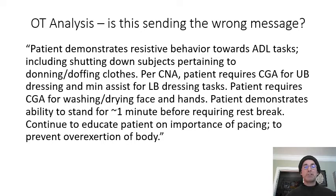So let's get technical here. What does overexertion look like for this patient? Be objective, be specific. Talk about the safety concerns of the overexertion. And in this case, this does not look like a skilled practitioner with a license, a 4 or 2 or 6 or 8-year degree or whatever, how long they went to school. It does not look like that much skill.